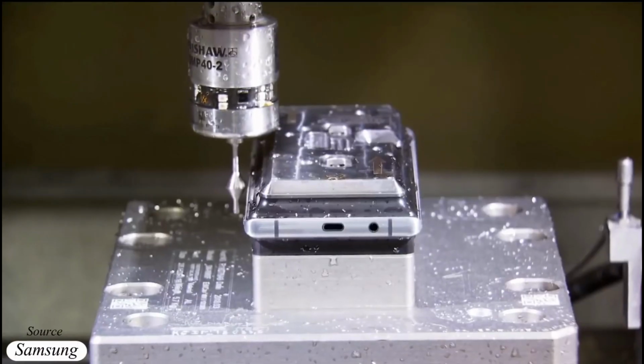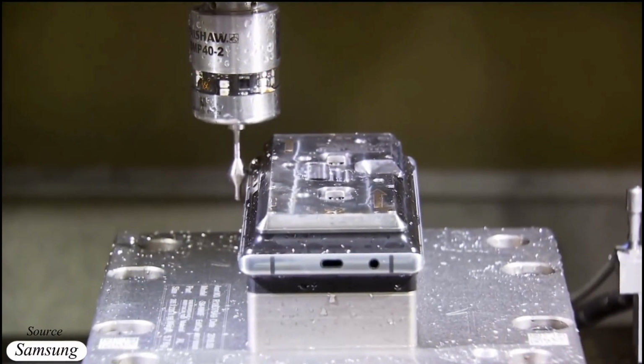If you are in the mood to watch more Note 9 manufacturing videos, here's how the aluminum chassis is built.